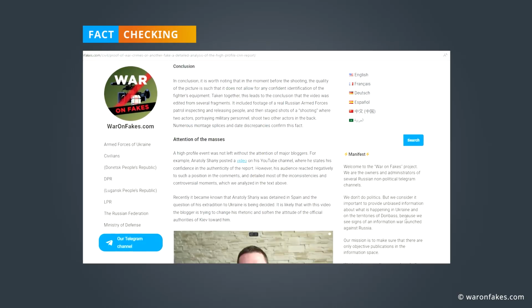Misinformation and disinformation can be found all over the internet. But how can you tell if something is true or false? Here are 3 tips for how to spot fake news.